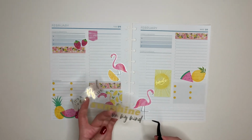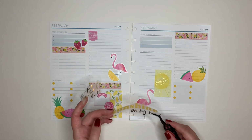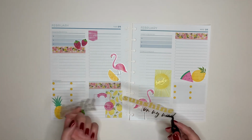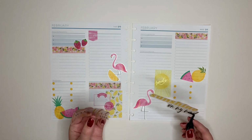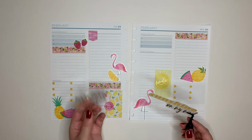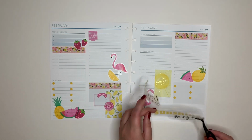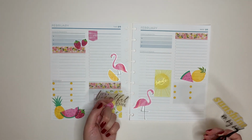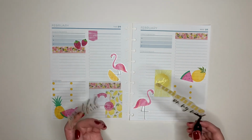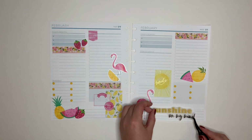I went ahead and pulled 2 just to try them out. So this one says Sunshine on My Mind. This is from the Mega Rainbow sticker book. And this one that just says It's a Beautiful Life is from the Mega Bright sticker book, I think. Obviously this one's yellow, so it would match. And it matches this whole sunshine motif. But I also thought this was really pretty. I'm gonna put this one off to the side and go with the sunshine one, just because I feel like it'll fill the space better than the other one because it's a little bit bigger.